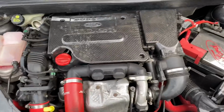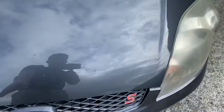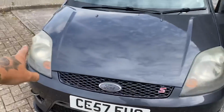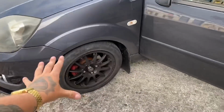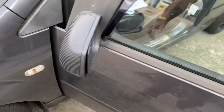But we're gonna clean the whole engine bay. We're gonna do a full clean on this car. I mean, one downside is that it's got the front splitters a bit buggered, and the headlights have just gone hazy. So we're gonna go ahead and get them polished up, get the car really nice and clean. There's not a lot we're gonna have to do to it. It's got carbon wrapped mirrors, which is a nice little touch to it.